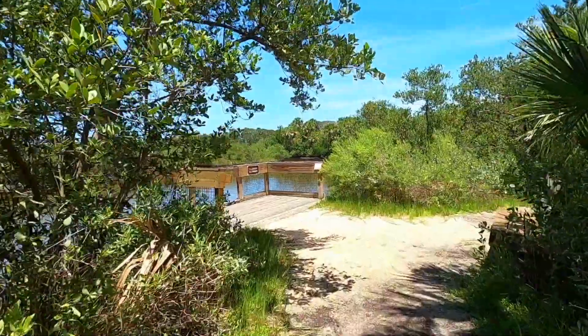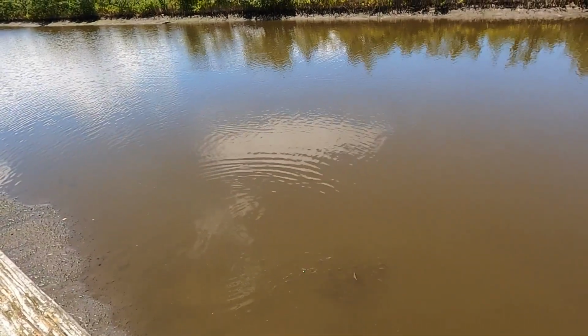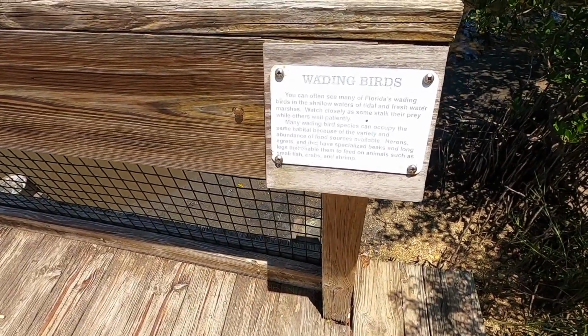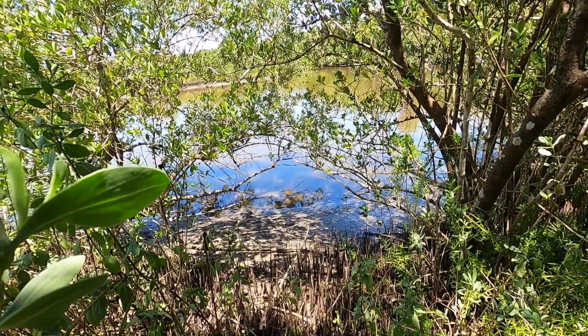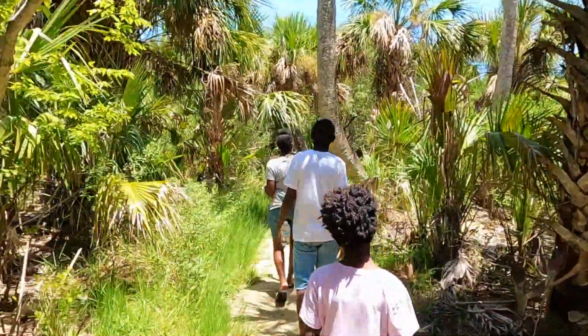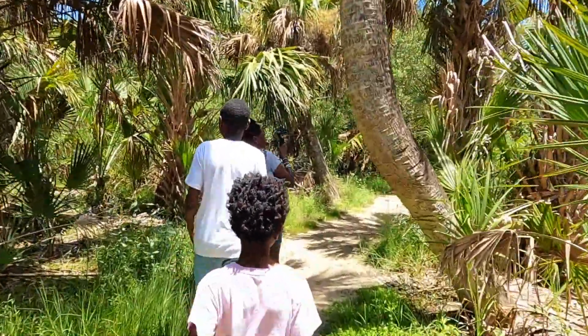And we're passing the Intracoastal Waterway. Smith Creek Landing allows access to fish and crab here. And here is some information about the wading birds that we may possibly see here. This is a part of the Great Florida Birding Trail, a network of more than 500 wildlife viewing sites across the state.